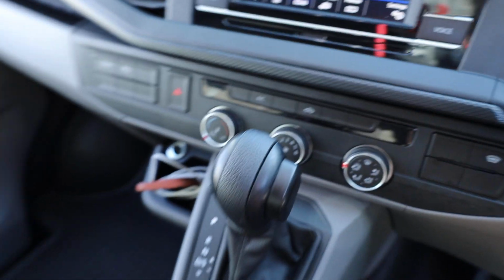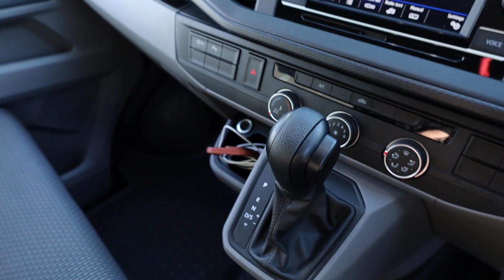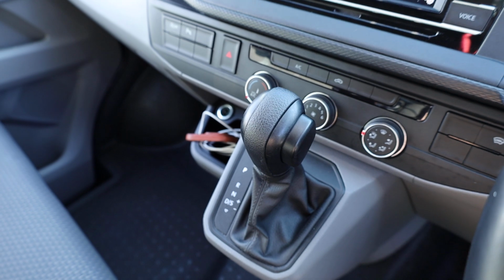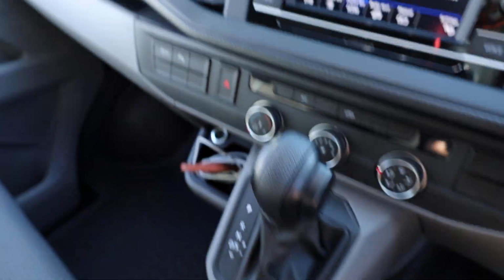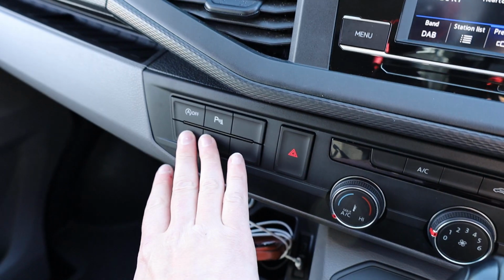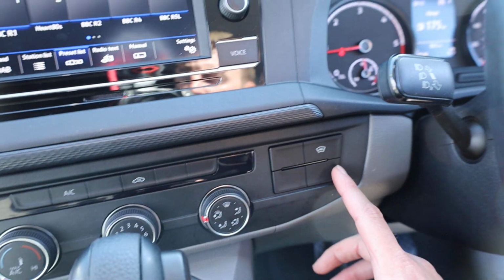As I mentioned at the start of the video, this one has got the fantastic 7-speed DSG automatic gearbox. Probably in my opinion the best automatic gearbox in any van. Super smooth, responsive, you've even got a sport mode on this as well, so very nice indeed to have that. Air conditioning, you can toggle your start stop and your parking sensors on and off, and on the right hand side over here, this little button, you've actually got a heated windscreen as well.